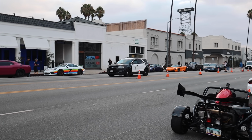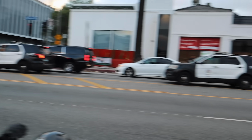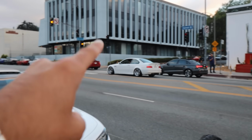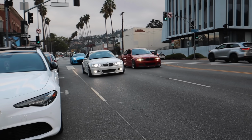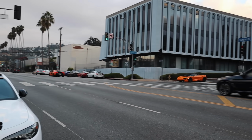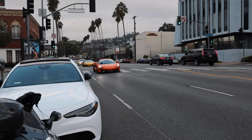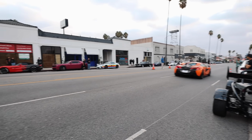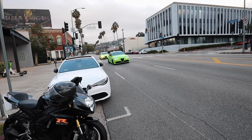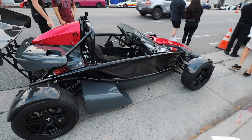Oh, we got the first two cops here today. Nice orange McLaren 720S. You see one cop, two cops. There goes Aura, supercharged E46. Oh, check out these green Alphas. Check out this Ariel Atom. I've only seen a few of these in the flesh.